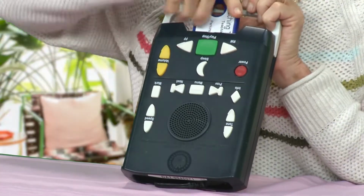So this is your playback reader. You simply take your cartridge, insert it in, press play, and it will read the book to you.